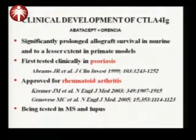CTLA-4 Ig, or Orencia or abatacept, as you know, was first tested in psoriasis, but then developed in rheumatoid arthritis and approved for use. It's now available on the market for the treatment of rheumatoid arthritis, and it is currently being tested in patients with multiple sclerosis and lupus. In fact, my wife, Dr. Samia Khouri, is the PI of the MS trial, and this is funded by the NIH.